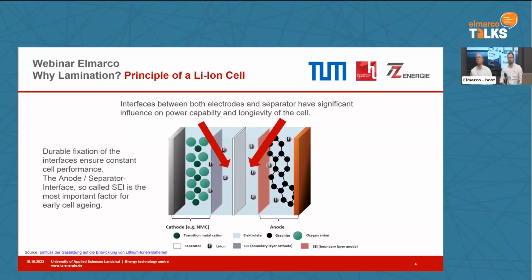So the trick is to fix durable interfaces together. We have one very important interface on the anode, the so-called SEI, the solid electrolyte interface, which is in, let me say, 90% of all cases the reason for early aging of lithium-ion cells. The better controlled this interface is, the longer the life the cell will have.